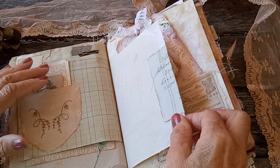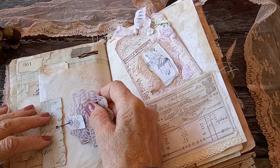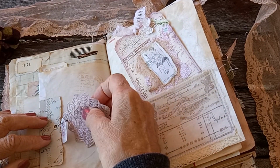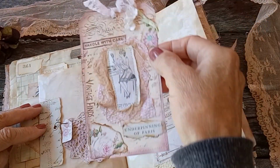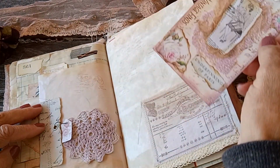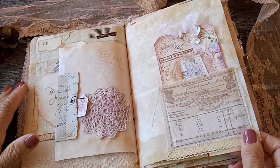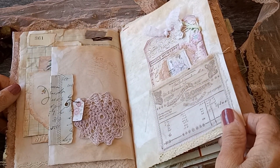This is again part of an old ledger, and I've used it just to edge the page with, and I've attached a pretty piece of doily there that I've coloured, and it just picks up the colours of this card here that I've made. Tab, I should say. And that is, I've stamped that image onto fabric. A little bit of lace on the bottom.